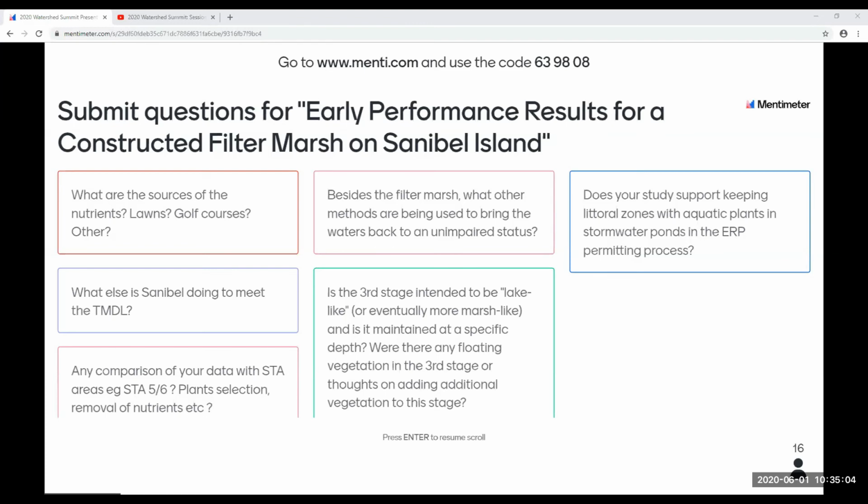Does your study support keeping littoral zones with aquatic plants in stormwater ponds in the ERP permitting process? Yes, I would say. Looking within our filter marsh itself, in the area where we don't have much vegetation in our littoral zones, we don't have much going on there, but where we have lots of vegetation, we get a lot of good nutrient removal going on. So yes, I would say this supports that.